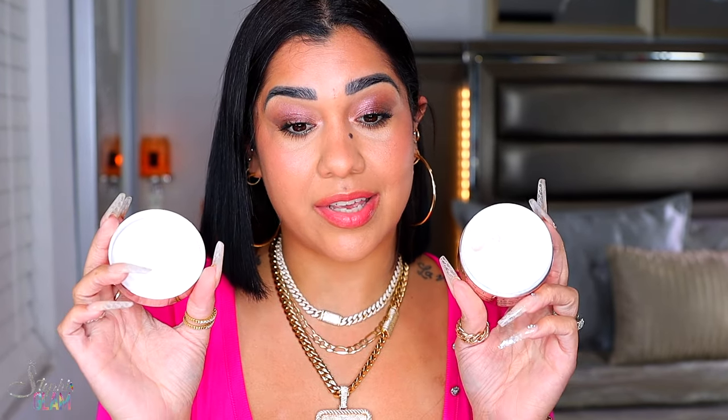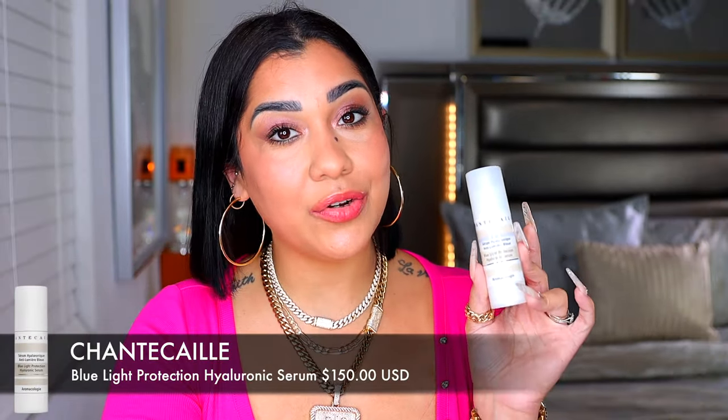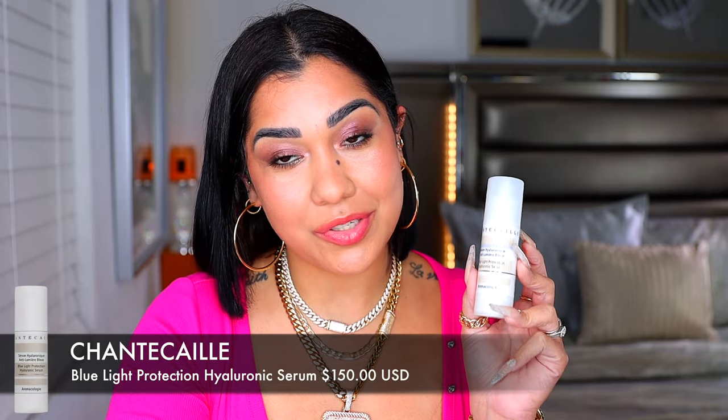You know, most of the cleansing balms are really rough on the skin. They take that makeup off, but they leave your skin dry as fuck. Not this one. It's the Blue Light Hyaluronic Serum. This is $150, so it better be good.